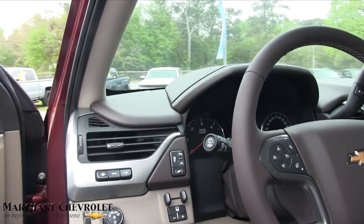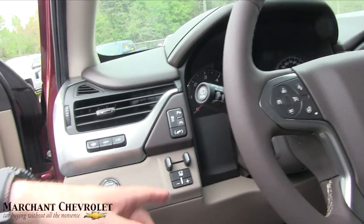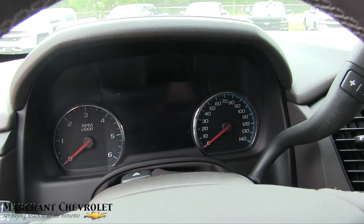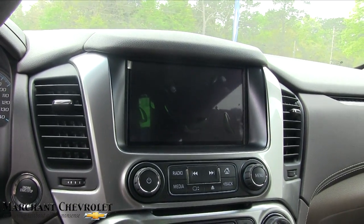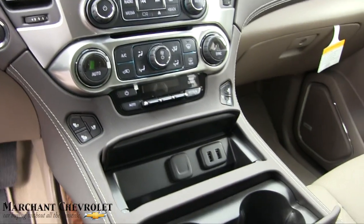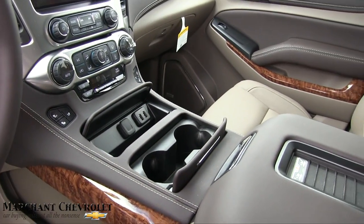So let's take a look at our steering wheel. Leather wrapped steering wheel, all the features you need are right there. Brake gain, you get a massive size LCD screen right in the middle of the tach and the speedometer, and then another LCD screen that's a high definition touch screen right there. Push start for you if you want to do that. Heated seats, two auxiliaries, all that is good stuff there for you.